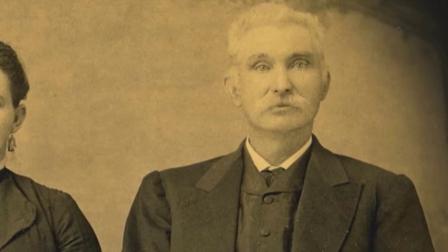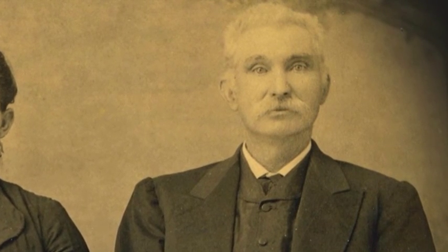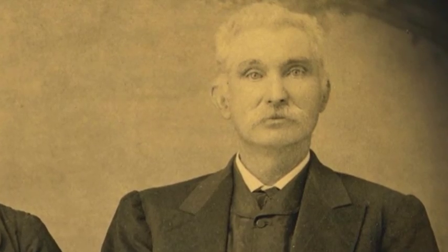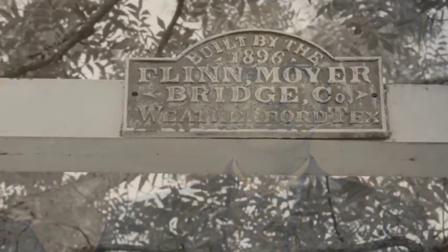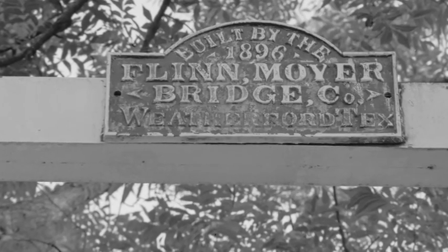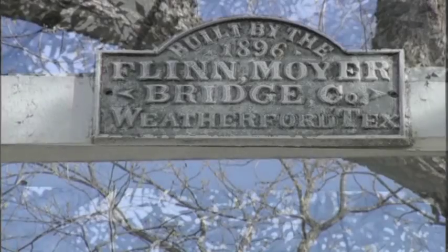On March 7, 1896, the San Saba County Commissioner's Court appointed Beveridge to supervise construction of a bridge. A few days later, bridge designers Flynn Moyer Company of Weatherford, Texas, were chosen to design and build the new bridge.